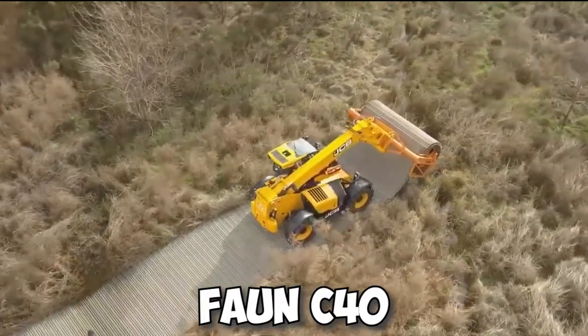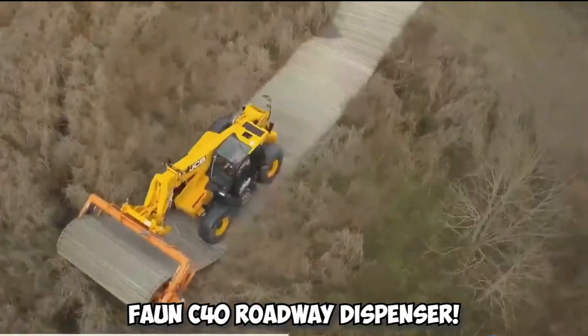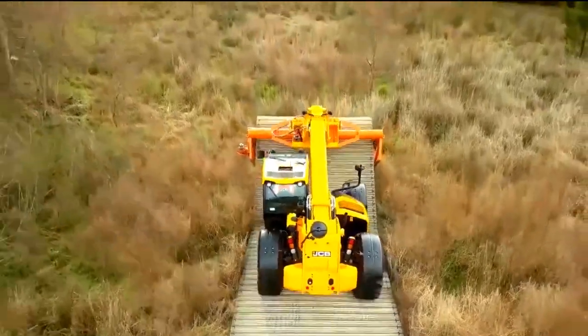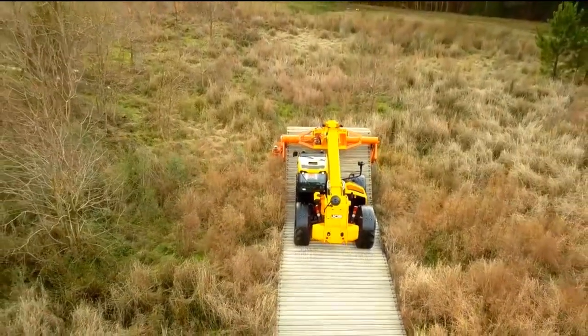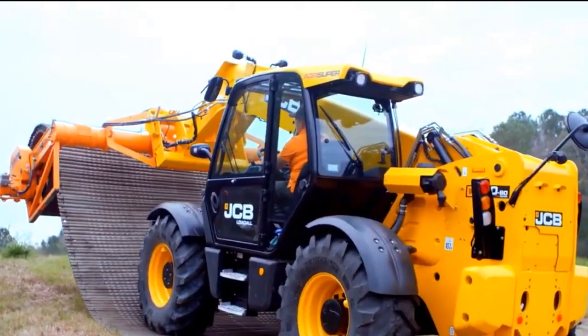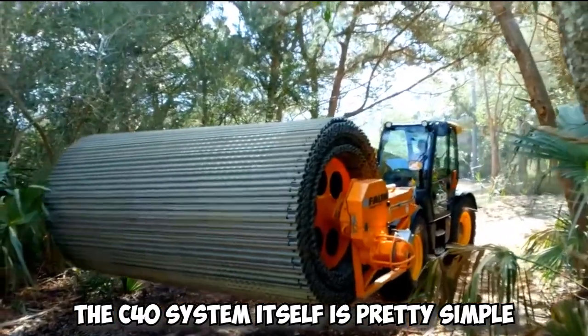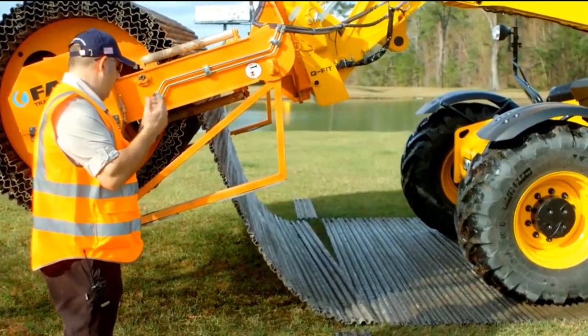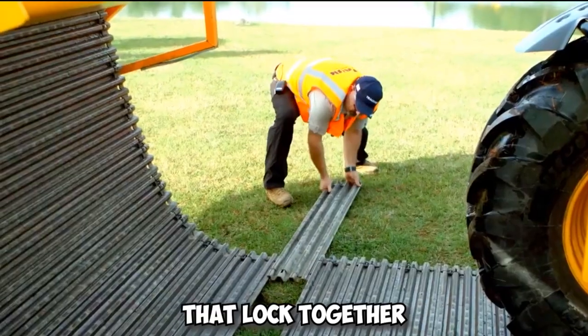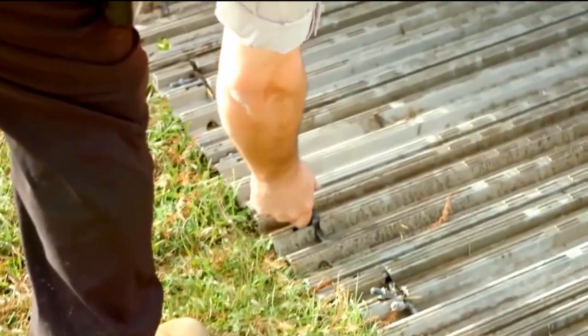Faun C40. You won't believe the Faun C40 roadway dispenser. Remember that huge pipeline project out west, the one where they laid the line through impossible swamp and mud? Turns out none of that would have happened without this beast. The C40 system itself is pretty simple. It's basically high-tech aluminum panels that lock together to form a road on demand. But the dispenser is what makes it work.